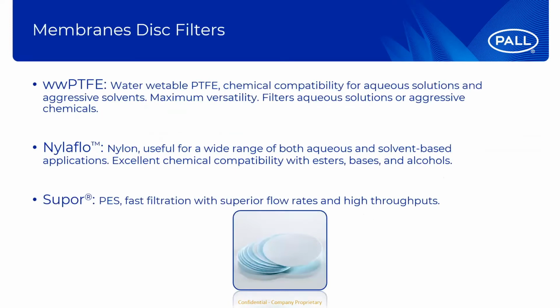Finally, I'm just going to talk very briefly about Pall's membrane disc filters for mobile phase filtration. Filtering solutions that are used within high-performance sensitive instrumentation is just as important as filtering samples going into the instrument. The filtration maintains a microbe-free environment within the instrument, prevents clogging of valves and flow paths by insoluble particulates, and keeps baselines consistent and just overall keeps your instrument running smoother for longer periods of time, again, decreasing downtime and decreasing the cost per run.